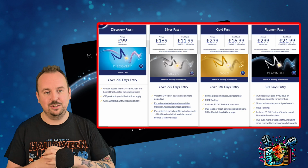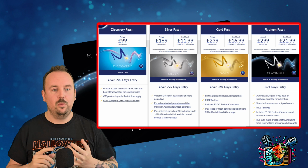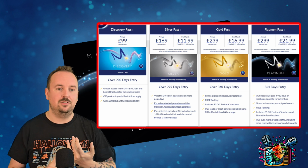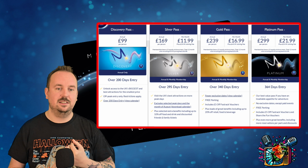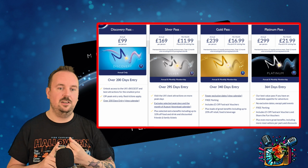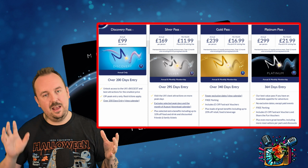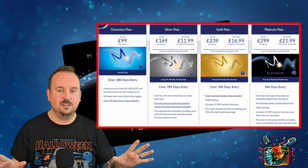I am going to go through this as quickly as possible before we get to the unboxing, but to give you an idea of the levels, with the Discovery Pass, you quite literally get the opportunity to, over the 200 days, like I said, pre-book multiple days for your tickets, and you get a digital pass. That's all you get. It's very loose. It's very rough. You can just go to the parks, basically.